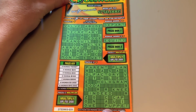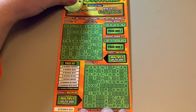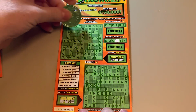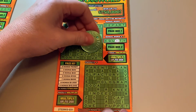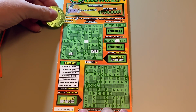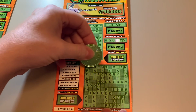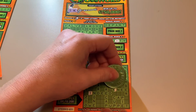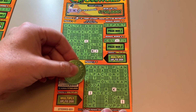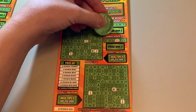If we find a magnifying glass at the top, we get $100 instantly. All right, let's see, that's the barcode. All right, I and K. And we need three words to get a ticket. All right, next up, L and M. No L, no M.